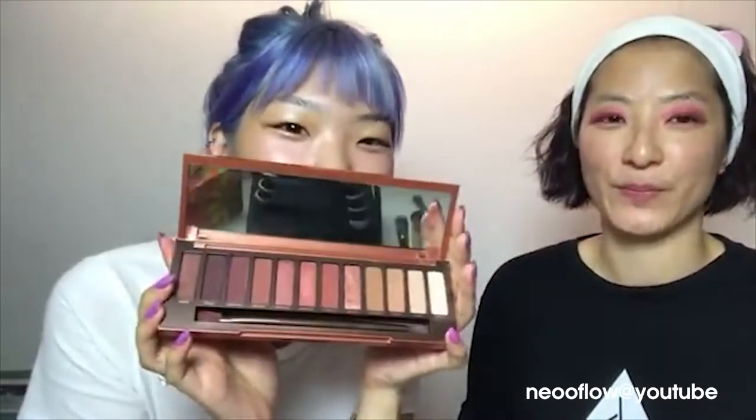Yay! She looks like a cat. Okay, next. Shading. Contour. We're gonna use something for contour. Eyeshadow. Oh, eyeshadow for contour. Finally, something is going where it's meant to go, right? I'm gonna use this one. I'm gonna use Low Blow from the Urban Decay Heat Palette as contour.